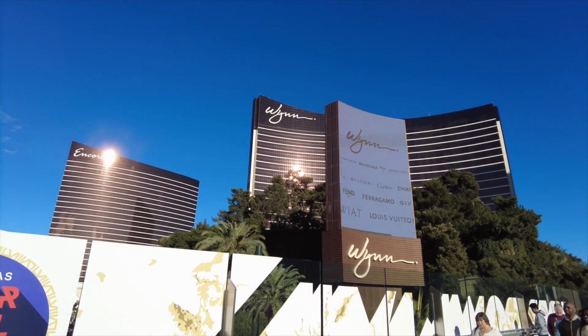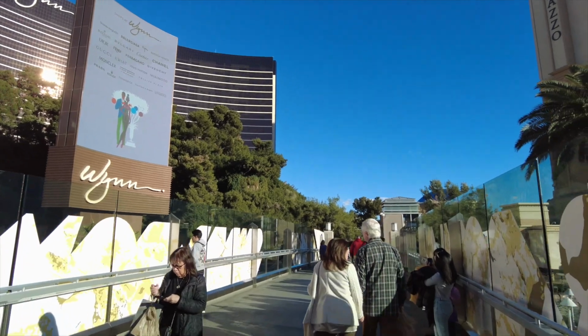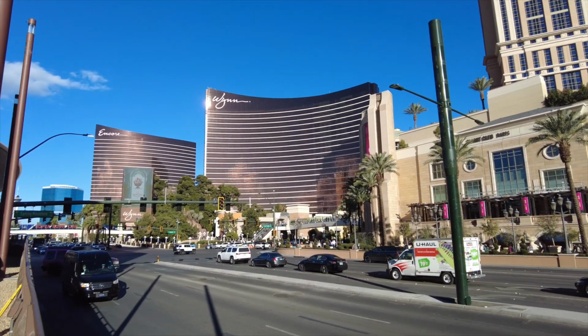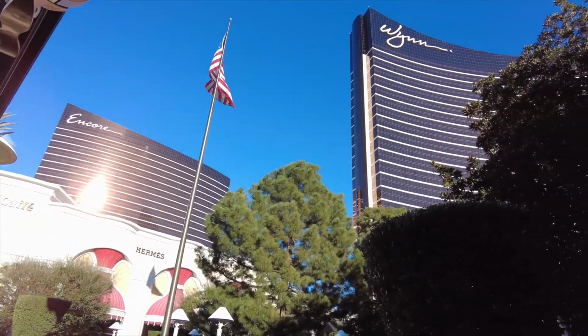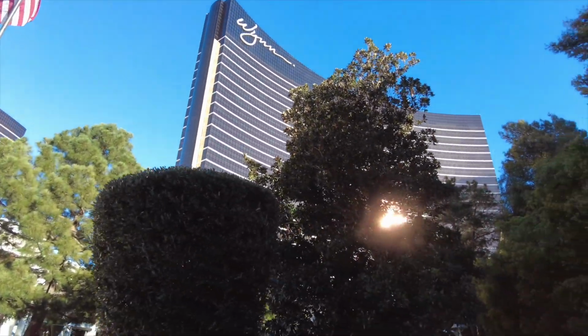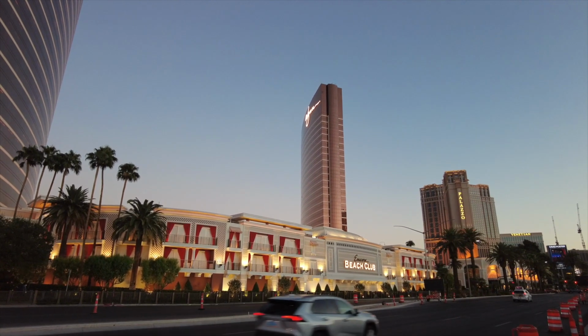At this point, we will cross over to the other side of the Strip and continue the tour at the Wynn Resort before heading back south on that side. Note that there are a few more resorts if you continue further north, but they are not part of this tour as it would entail much more walking time with not too much to see.